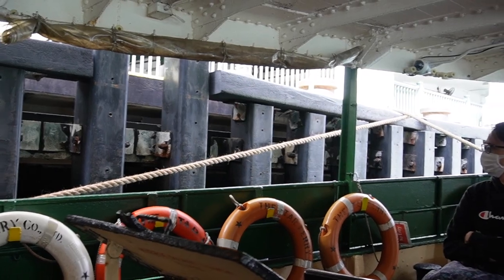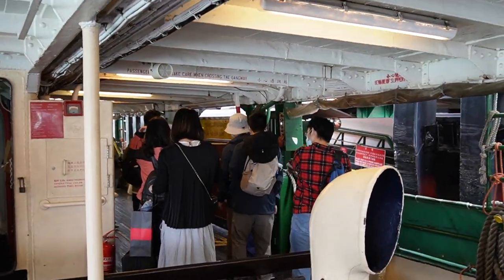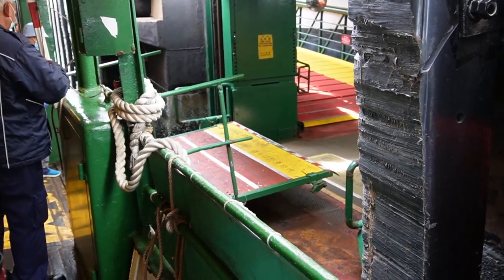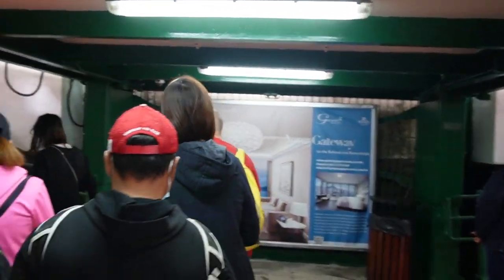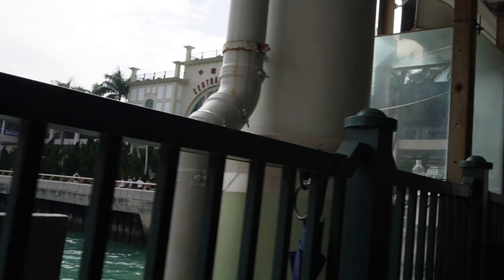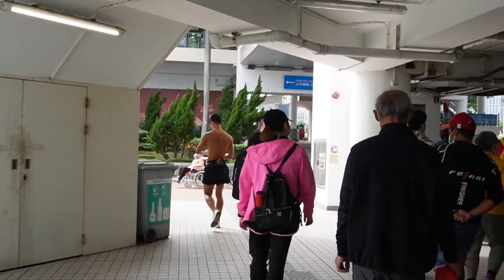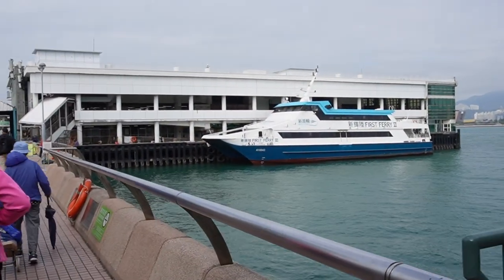The ferry docks with these ropes. That's the old-fashioned way to do this. At the central pier. So that was roughly an 8 minute trip from Kowloon to Central. And it's the cheapest transportation available right now and the fastest. So right now I have arrived at the pier.